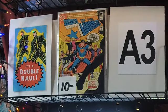A2. This is a 3X set that was put out in 1981, all estimated to be in very fine near mint or above condition. Secrets of the Legion of Super-Heroes. This 3X set features white pages.